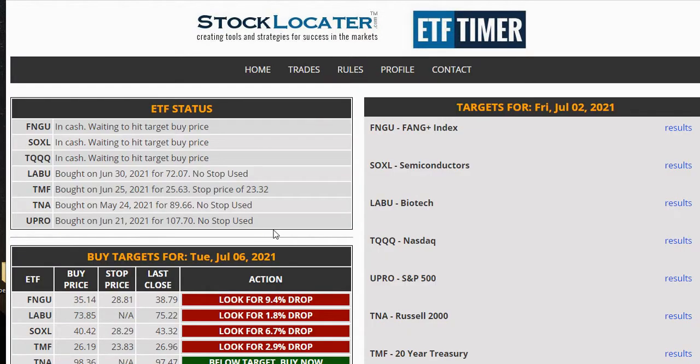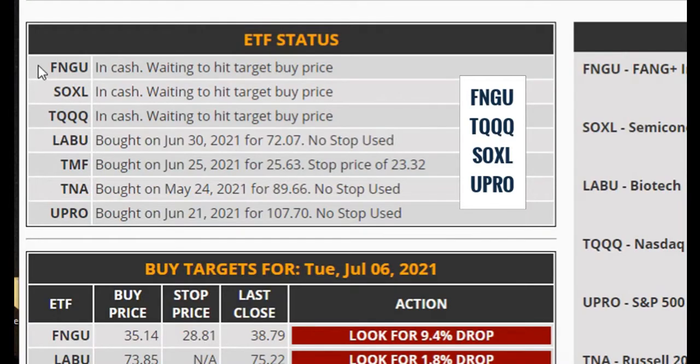Now this will take you into our members area. So remember we had our 4 ETFs, FNGU, SOXL, TQQQ. These are both in cash waiting for a trade, so we don't have anything to buy today with those. We see that UPRO has already been bought here. It was bought about a week ago for 107.70.